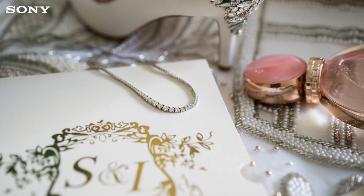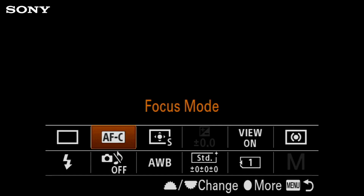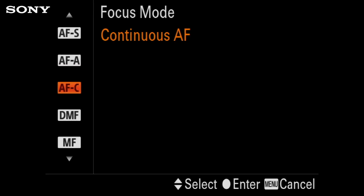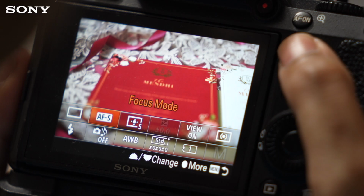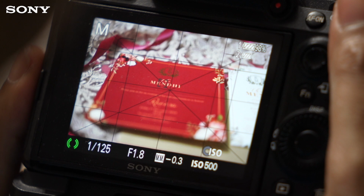I'm able to push my ISO up to 3200, and coupled with my prime lens at f1.8, I don't have to worry about noise or keeping my shutter speed too low. I know it can get tricky when you photograph with a wide open aperture, but understanding your camera's autofocus system is very important. I set my Sony a9 II focus mode to autofocus continuous because it will refocus whatever I am focusing on, even if I move.